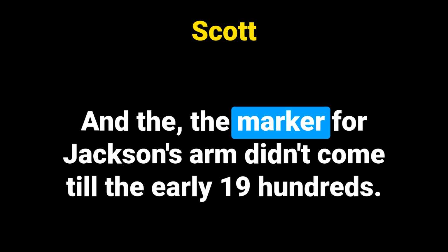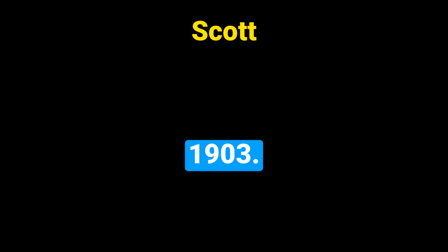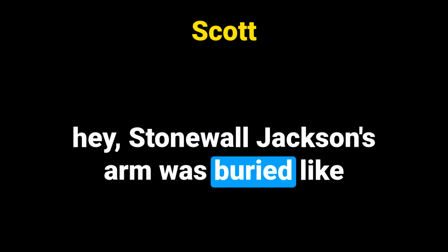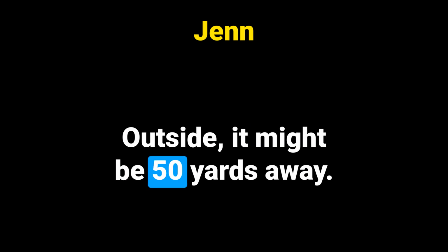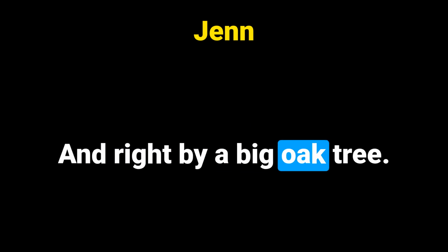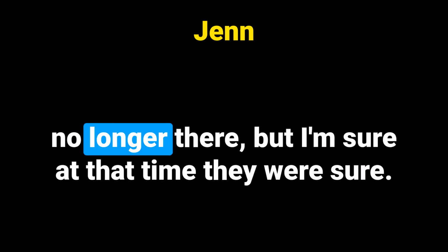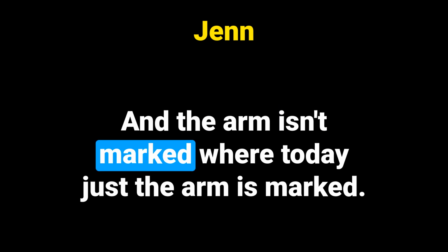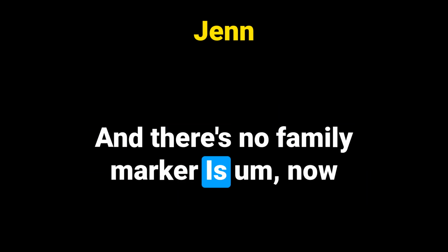And the marker for Jackson's arm didn't come till the early 1900s. Yeah, 1903. So they may not have even realized that Stonewall Jackson's arm is buried like 20 yards from here. If you go to Ellwood House, the cemetery is just right outside. It might be 50 yards away. Right by a big oak tree. And it's a family plot. They say now that the markers for the family are no longer there, but I'm sure at that time they were. And today just the arm is marked. And there's no family markers.